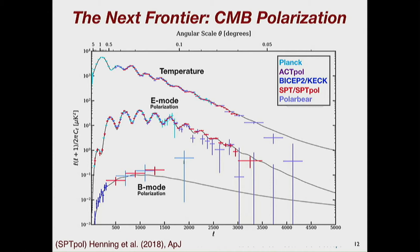But of course, we know that the same perturbations in the very early universe will generate an E-mode polarization pattern and a similar sort of distinct harmonic structure to the E-mode polarization power spectrum. And then, in addition, that large-scale structure can generate B-modes. And in terms of measurement precision, measurements of CMB polarization are roughly a decade behind those of temperature. So we know we have a lot.